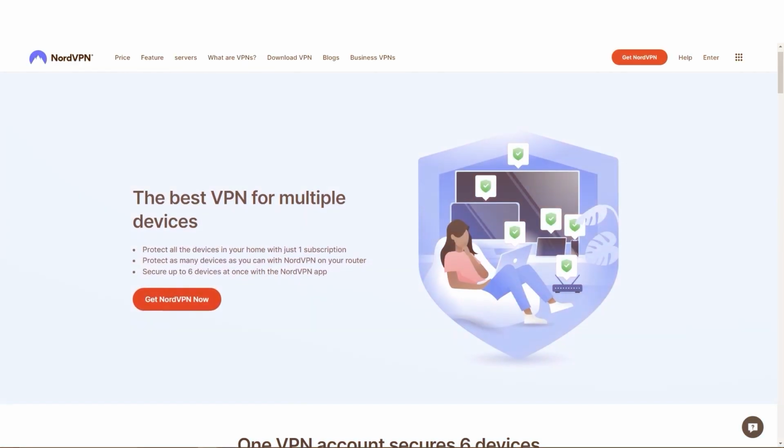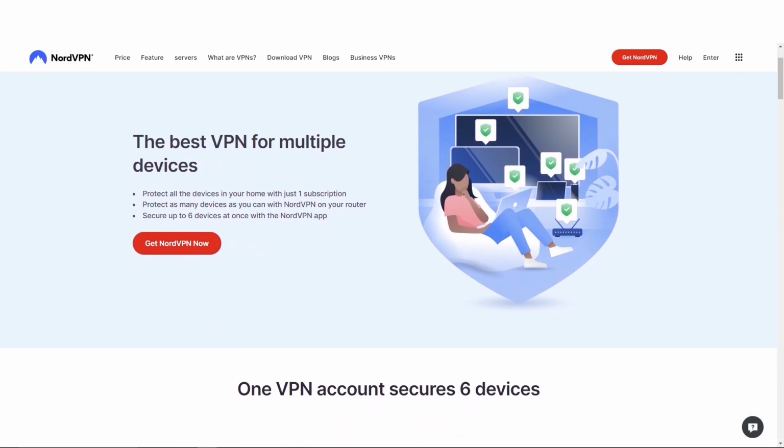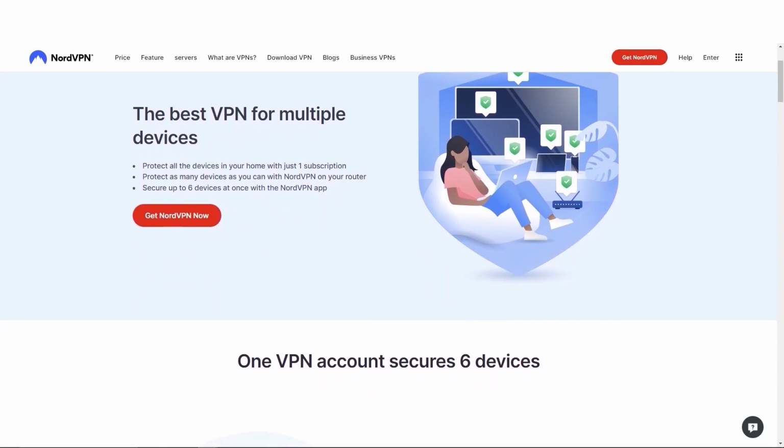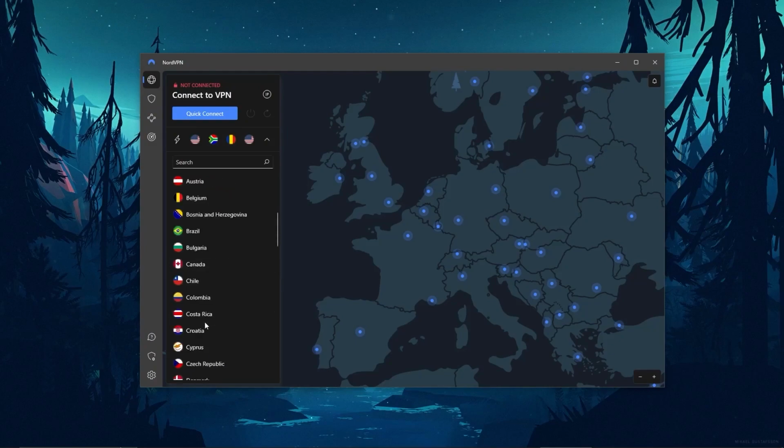And when it comes to device limits, NordVPN allows you to protect up to 6 devices with one subscription, as opposed to the 5 devices limit of ExpressVPN. And so if you're looking for the best value VPN, Nord offers a few more useful features, an intuitive user interface, and great overall performance.